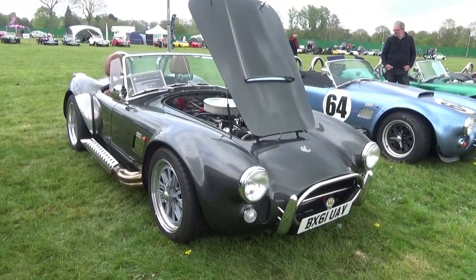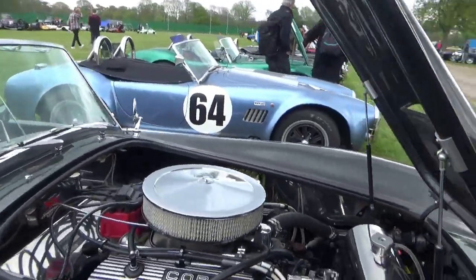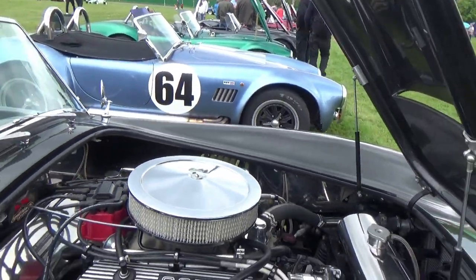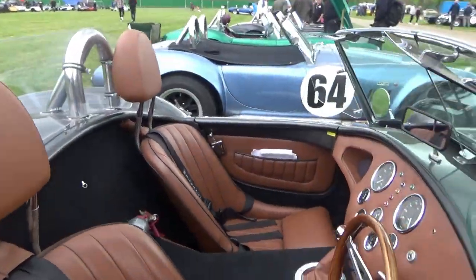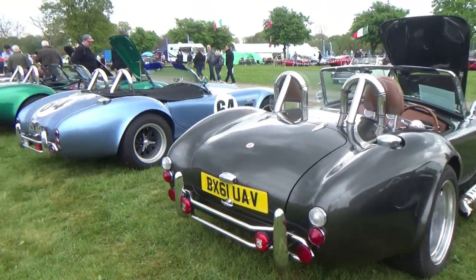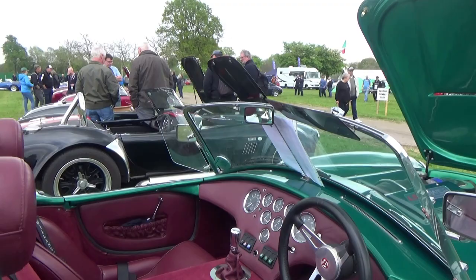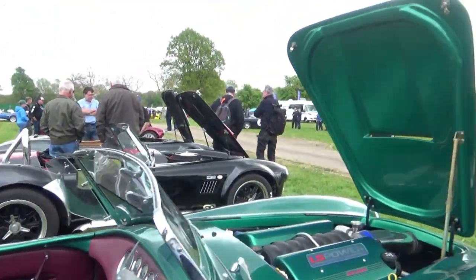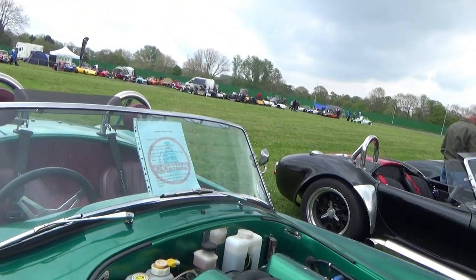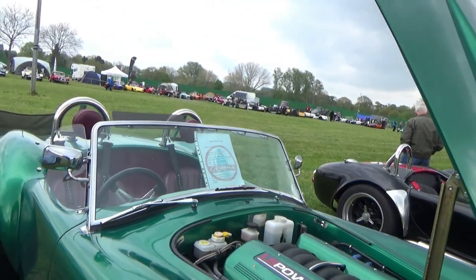Nice AK Cobra here. BMW grey metallic. Royal grey. Got a Chevy V8, 6.3 litre. Gardner Douglas Mark III, 427. 6 litre LS2 engine.